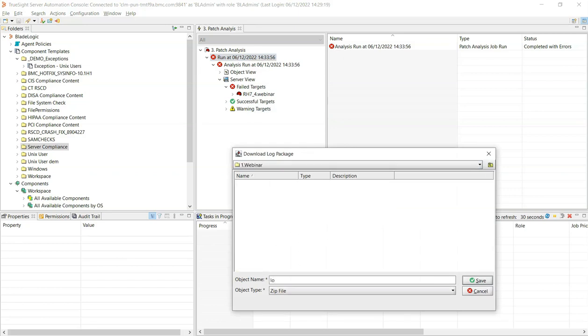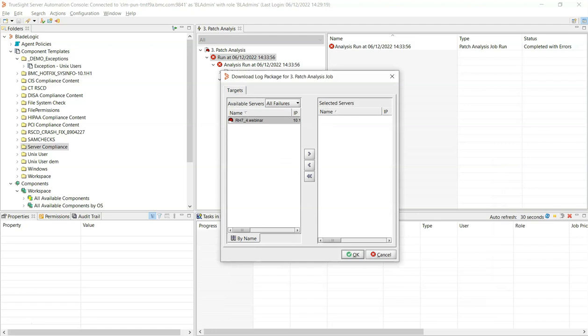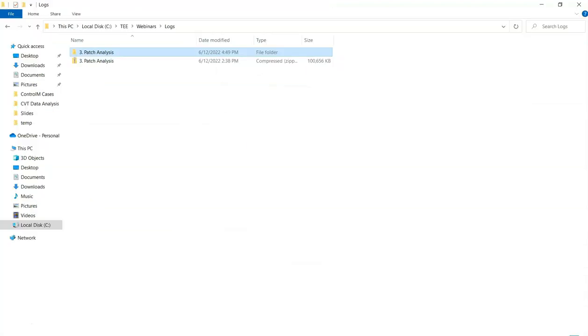Just give a name here, save it, and then it will ask you for the target name. Just select the target name and hit OK. Now it might take a couple of minutes for this to download, so in the interest of time I've already downloaded it. So I'll hit cancel here and I'll go to the log package directly.